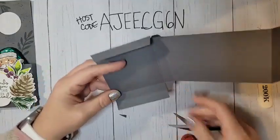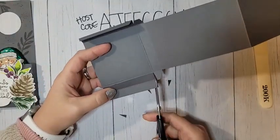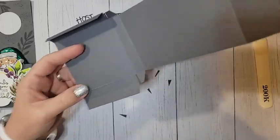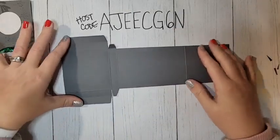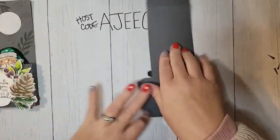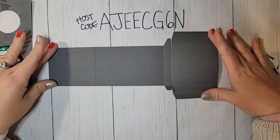Okay, and just trim this, just like that. And that is all of our trimming with our scissors. We're going to do a little bit of die cutting, but that's our trimming with the scissors. Well, this is how we scored it. It should look like this.